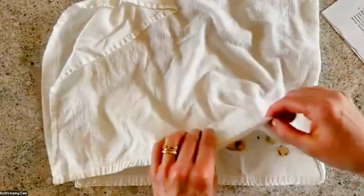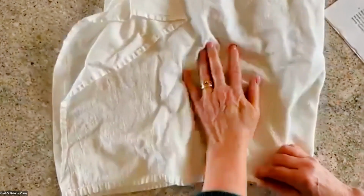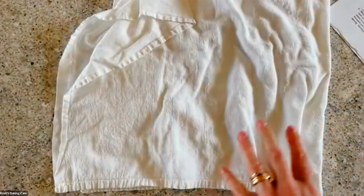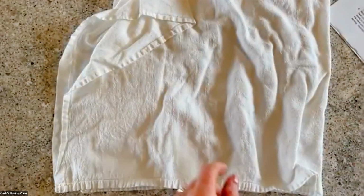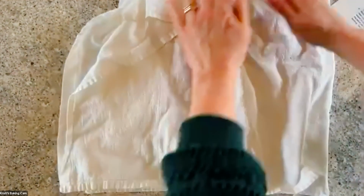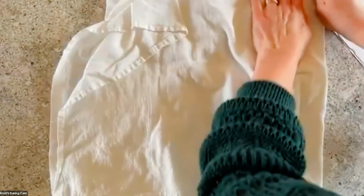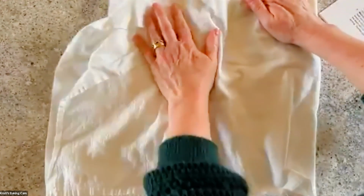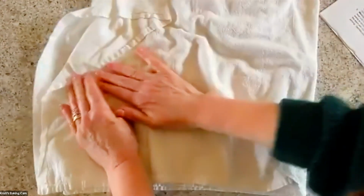Absolutely. Probably more than once, I have set these aside and then forgotten about them and thought it was just a towel. I grabbed it and then hazelnuts everywhere. So don't do that. And I think I did it while I was teaching. Maybe it was for the Vesterheim. I don't remember, but hazelnuts everywhere.